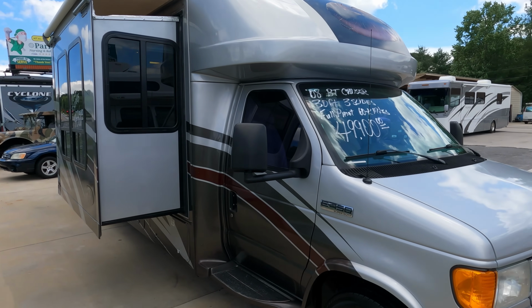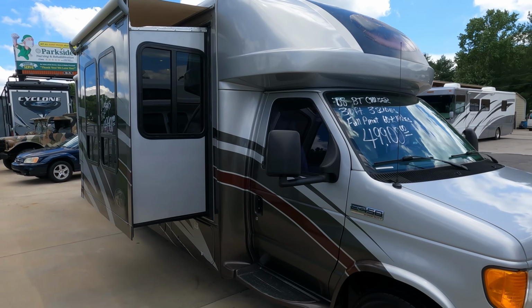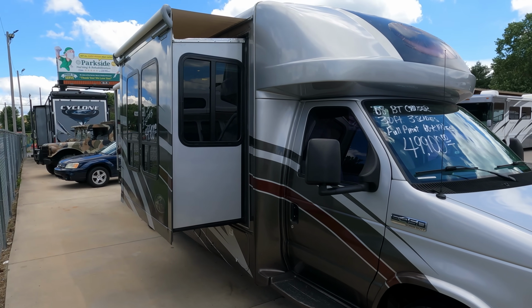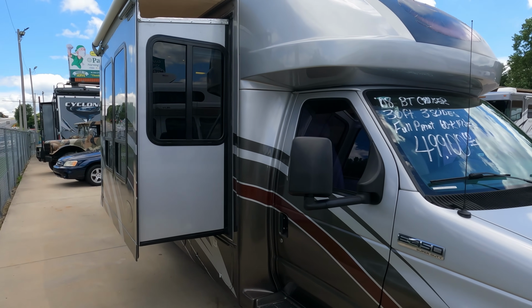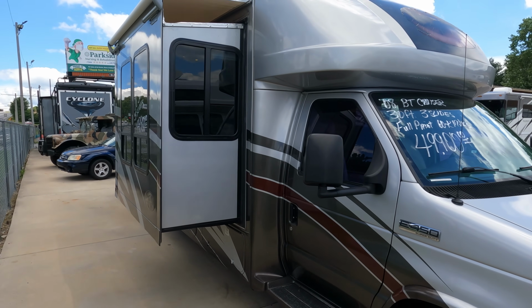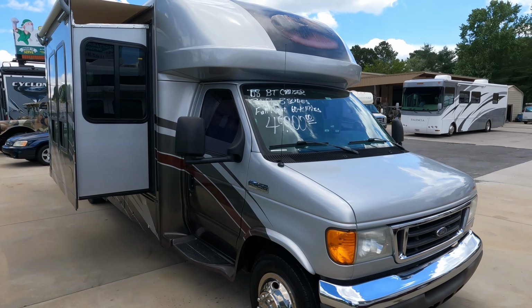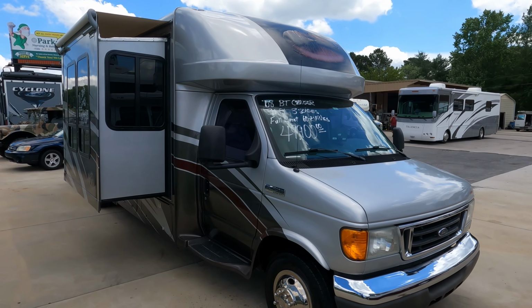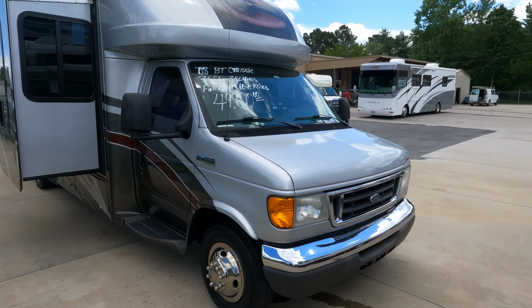Just came in. It's the 5291, which, guys, when these first came out around 2000, 2001, they came out with the 5291 floor plan. You can buy a 2022 B Touring Cruiser with the 5291 floor plan. So this floor plan has been one of their most popular sellers for over 20 years, and you'll see why once you look around it, guys.